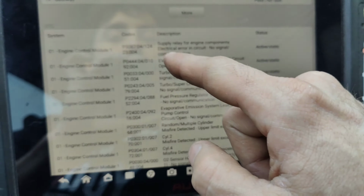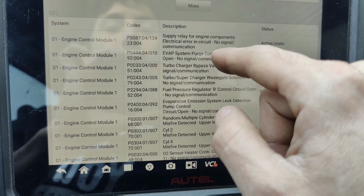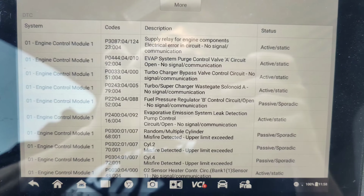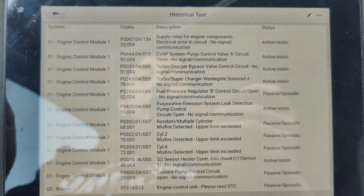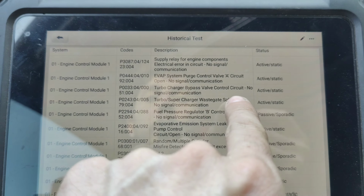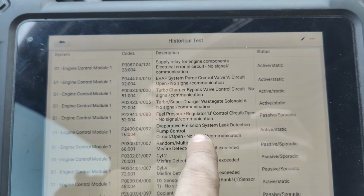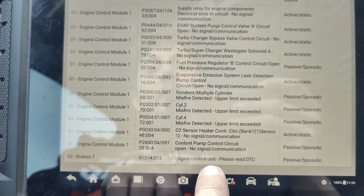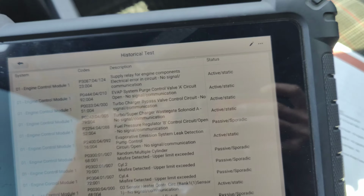I scanned this yesterday. Got this power supply relay fault, or supply relay for engine components, error in electrical circuit. We have all these other ones right here, and I'm thinking we got a power supply issue. We got EVAP circuit open, turbocharge bypass control circuit no signal, wastegate solenoid A no signal, fuel pressure, EVAP system leak detection pump control. So I'm thinking coolant pump circuit open.